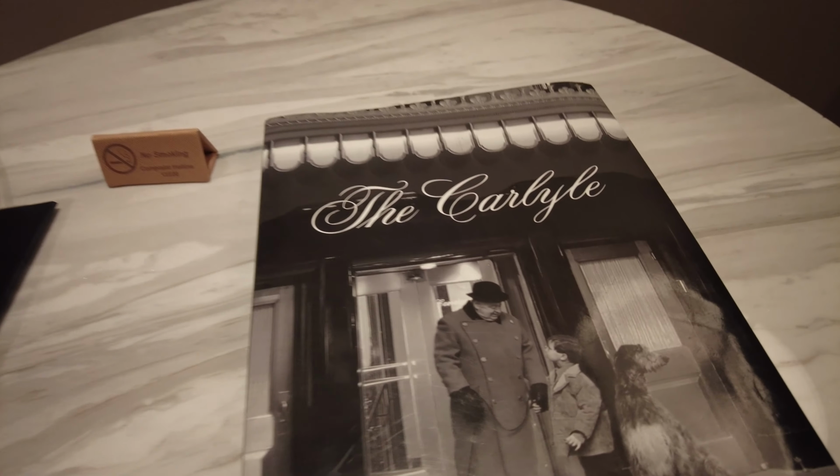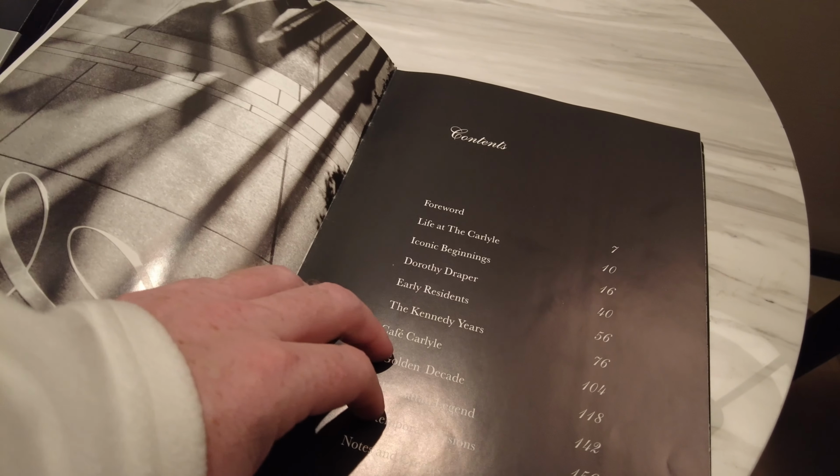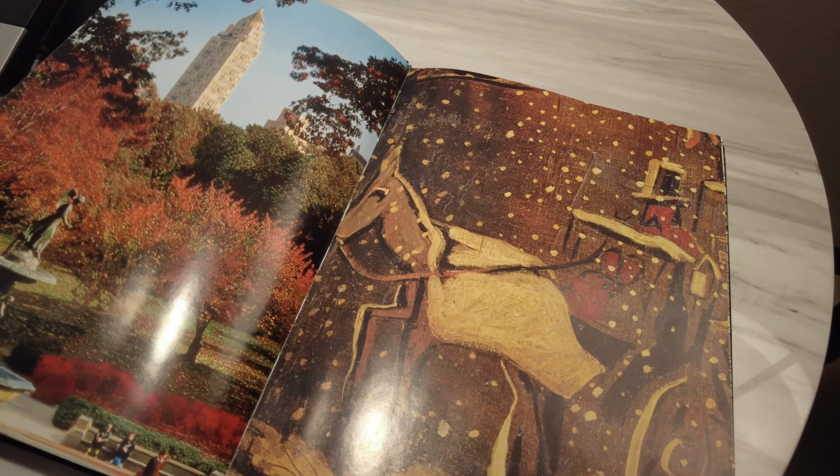Look at the size of this elevator landing bay. With all of these little pieces of art everywhere. I mean, look at that. The Carlyle. Are you kidding me? If you don't know, the Carlyle is a legendary hotel in New York City.